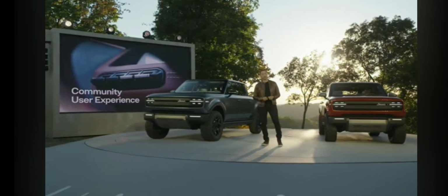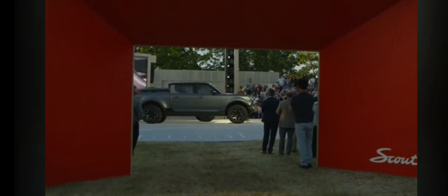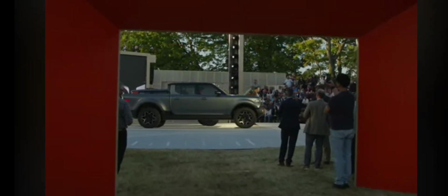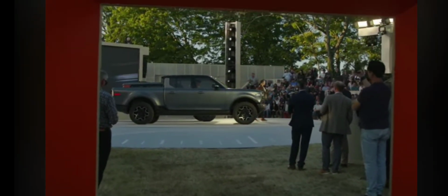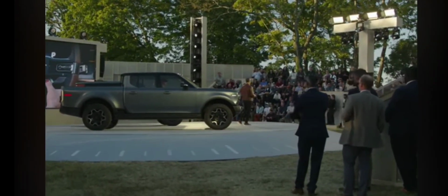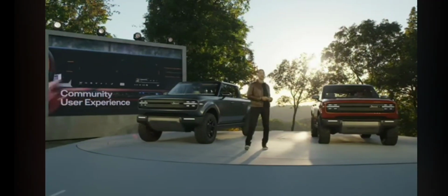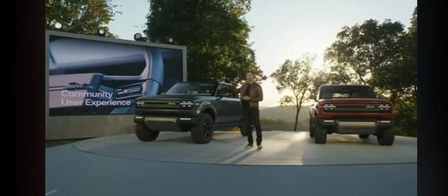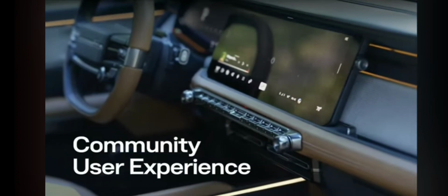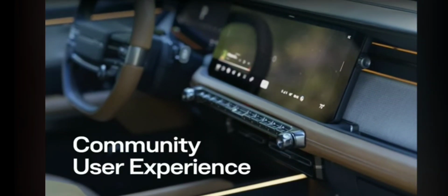And then the customer experience. We call it the community UX. As you can see in these images, you see lots of buttons. You saw the screens for a moment. You see the dial on the screen. We wanted to make sure that the community UX was a system that was easily usable. You can swap the interface back and forth between driver and passenger, so it allows you to have that experience no matter where you are in the vehicle.